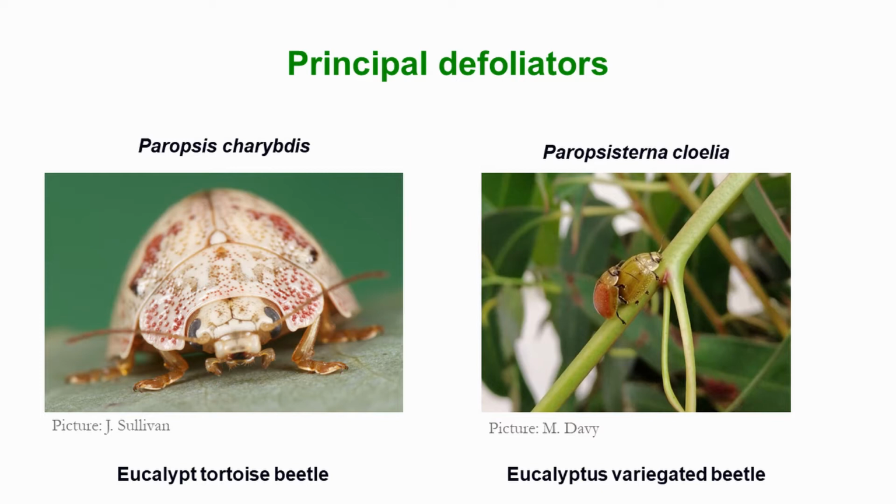So the situation today is that there's 2 really key defoliating species that are a real big problem for trying to expand the eucalyptus growing industry to a larger variety of species, but also to protect the fairly sizable Eucalyptus nitens plantations. So these 2 species are both paropsine beetles, and one has been here for over 100 years, Paropsis charybdis, and Tony Withers has spent most of her career looking at biocontrol options for Paropsis charybdis, otherwise known as the Eucalyptus tortoise beetle. But more recently, another significant defoliator that's possibly going to be worse than Paropsis charybdis arrived in 2016, and this people probably know as the Eucalyptus variegated beetle.